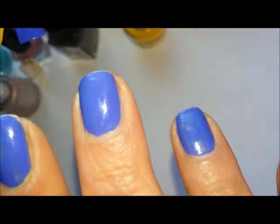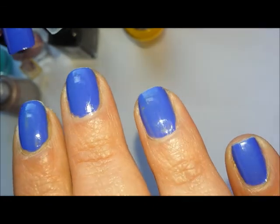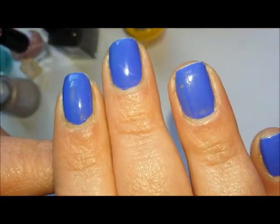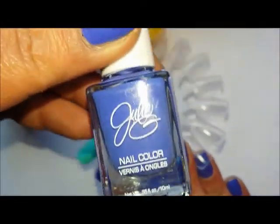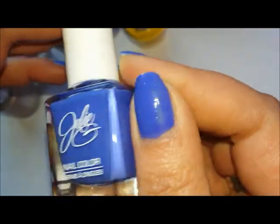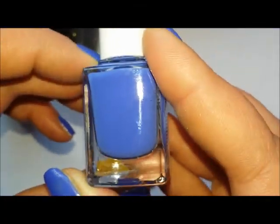And lastly, this is what I've been wearing on my nails. This is just one coat, I just threw it on, and I didn't even really wait for it to dry before I put the Girl on the Run top coat. Everything was too fast because I was too excited. But I have been wearing it like this for 3 days, and this is the beautiful Cabana Boy by Julie G. And this is apparently a pretty good dupe for Pacific Blue, Sally Hansen Extreme Wear Pacific Blue. But I'm going to talk about that a little bit more in another video that's coming up after this one.